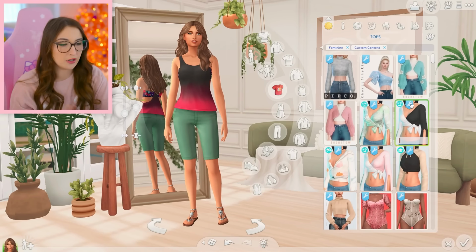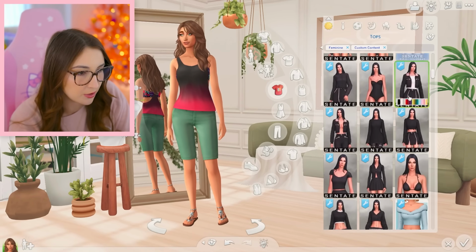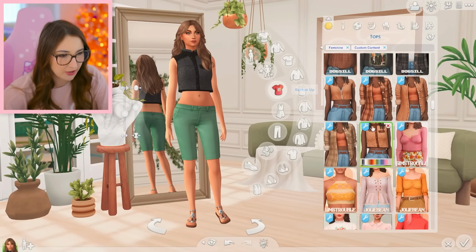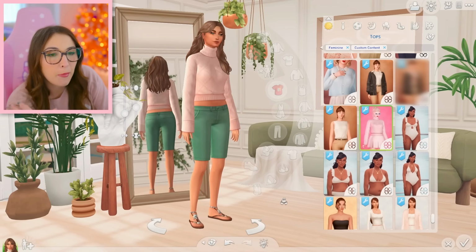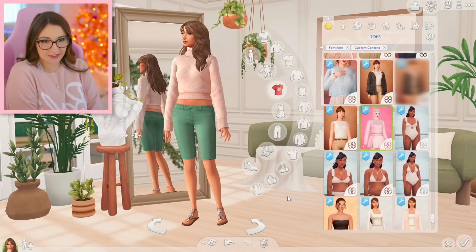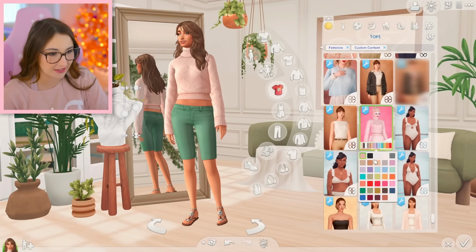Moving on to clothes. Good luck to me trying to figure out what's new in here. I always think, should I delete my current CC before I put in the new one so I can just tell what's new? And then I think, now I'll be able to figure it out. I regret it every single time. These look new to me. This looks new to me as well. This whole set right here. This is from the Barbie set. Wait, it's literally like I'm wearing a Barbie shirt. It's a similar color. I just need a turtleneck. And that's me right now.